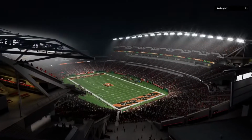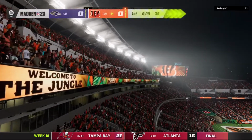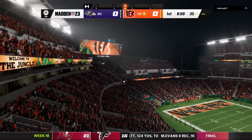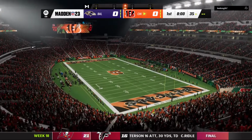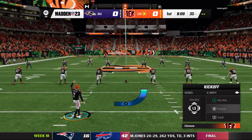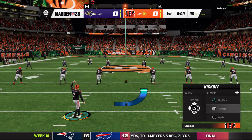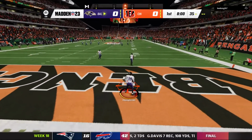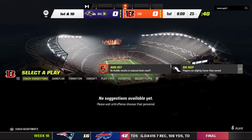It's the NFL on EA Sports, and there you get a look at Paul Brown Stadium on the banks of the Ohio River in Cincinnati. Tonight, we've got a great Sunday night matchup between the Baltimore Ravens and the Cincinnati Bengals. Evan McPherson about ready to get this going as we are underway now from Paul Brown Stadium. And this will go as a touchback, and they will begin things at the 25.